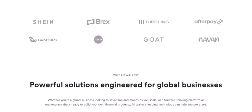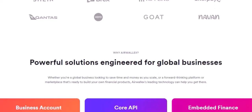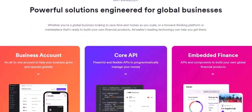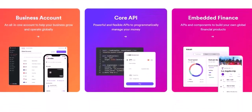Think about it. If you're selling handmade crafts from Nigeria to customers in the US, Europe, or Asia, you need a payment gateway that can handle various currencies and card types seamlessly. Airwallex steps in here, offering a robust payment gateway that allows your customers to pay with their Visa, MasterCard, and other major credit and debit cards. They even support local payment methods in various regions, further enhancing the customer experience and potentially increasing conversion rates. This is a significant advantage.